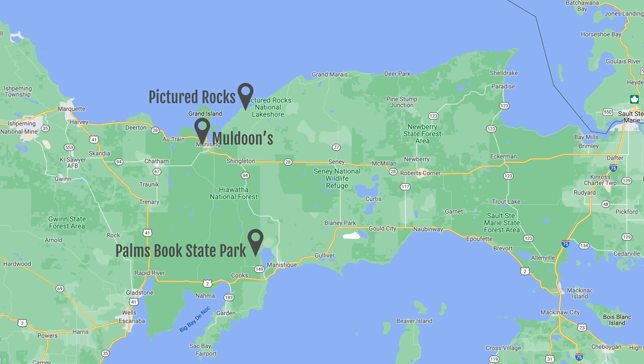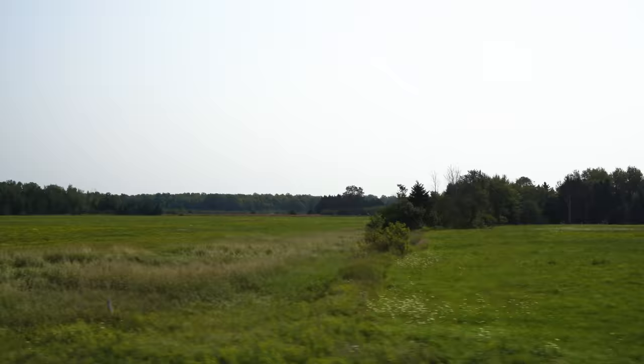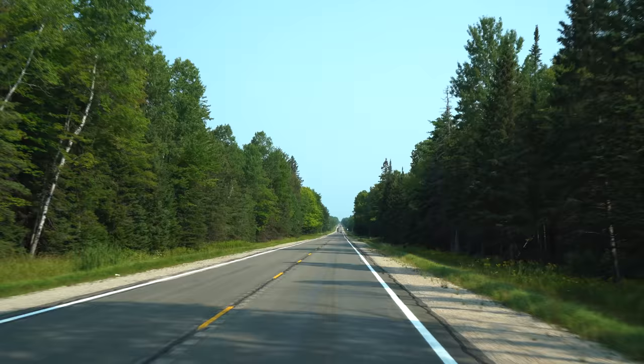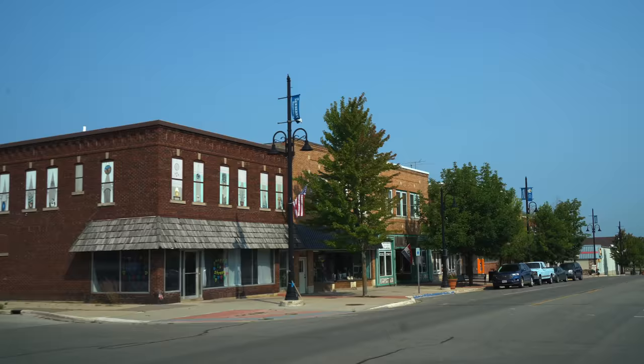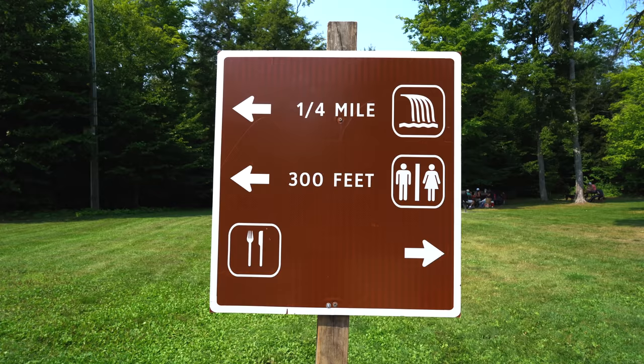We are back on the road and our next stop is Tahquamenon Falls State Park, which is a little bit out of the way, but we hear it's a must visit while on the UP. Tahquamenon Falls is the second largest state park here in Michigan, and there's a lot to see and do here, but we're just gonna focus on the upper and lower falls, which are both a pretty short hike.